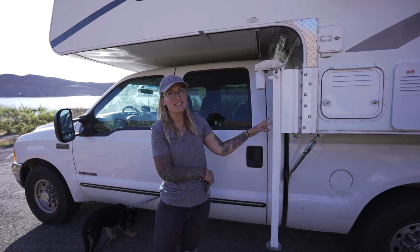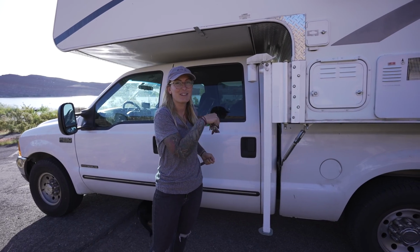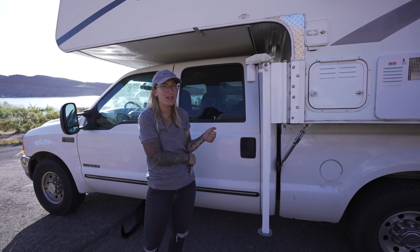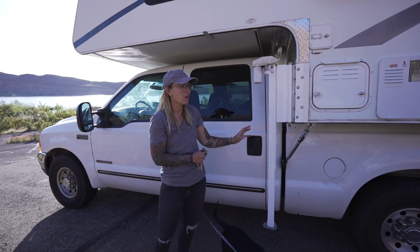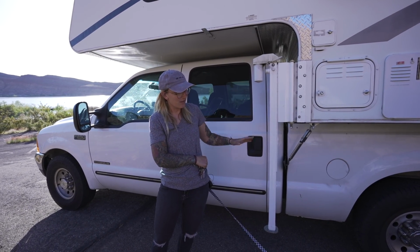These are Happy Jacks, which means they're electric powered, which is really nice. So you don't have to hand crank them. You can just hit a button and wait and either stabilize the rig, or if you want to take it off, you have to move it up, drive the truck out and lower it.